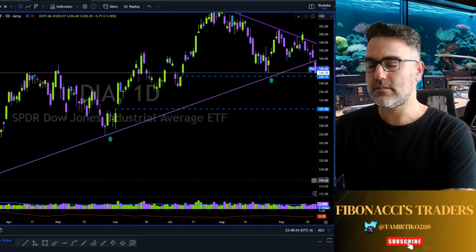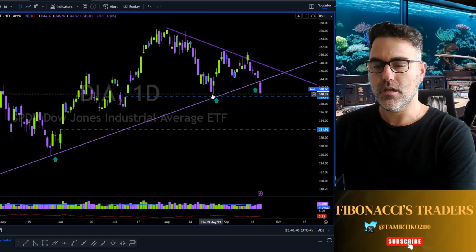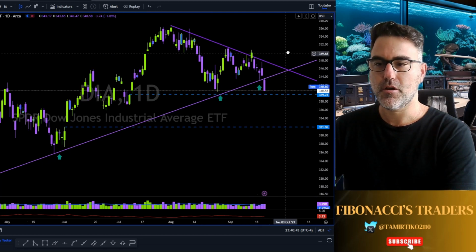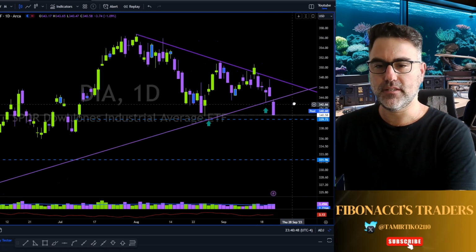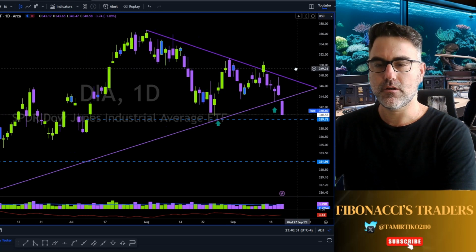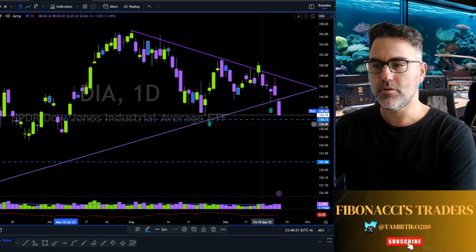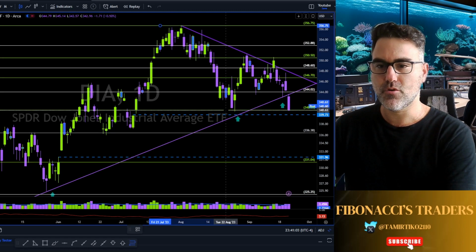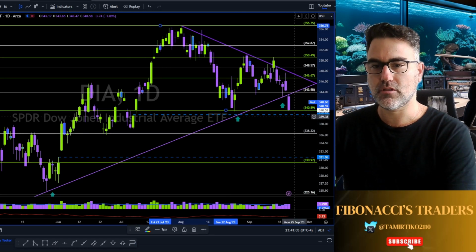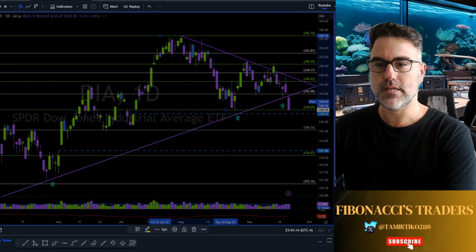Also on the Dow, this trend line that held the higher lows since March, a few days back broke below, full control, and closed at the low of the day, which means bulls are not even close to being here. 339 gap is next. Below it, we are heading towards 332. You can also take Fibonacci to help you identify the next support. Below 339, 336, then this area 332 and 331 to the downside.